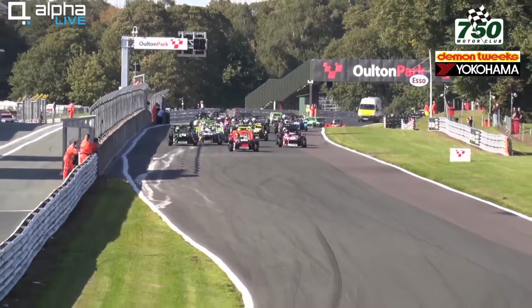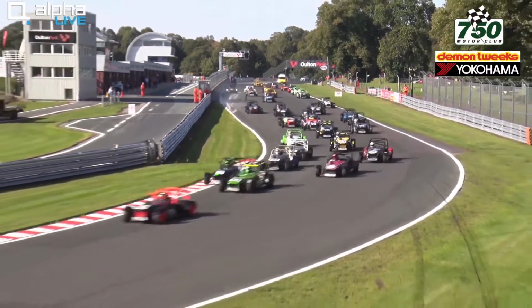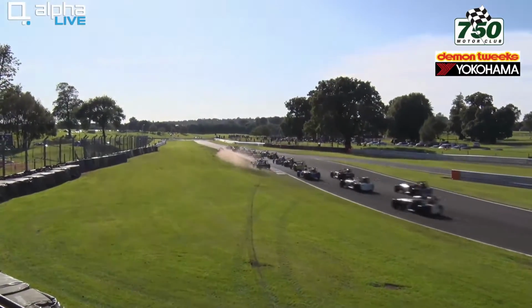Now, away we go then, and it's a pretty good start by Louis Wall from the outside of the front row. A pretty slow start from Tom Gadd. He's got David Mason trying to get alongside him as they go down to the first corner. It looks like Mason might just about get through into second place, with Gadd down to third position. Now, do they all make it through?